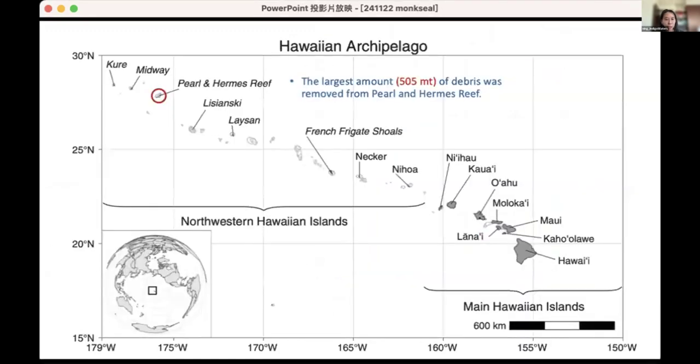Okay. And as I just mentioned, the largest amount, more than 500 tons of debris, was removed from Pearl and Hermes Reef. So this island I circled in red is in a very remote area, and they removed a lot of debris from this island.